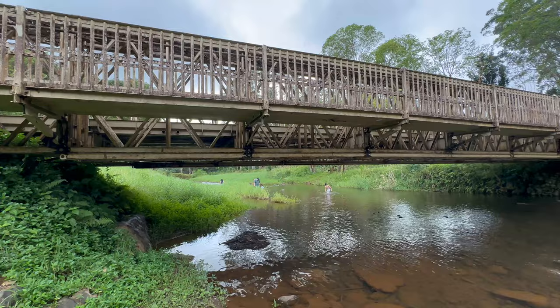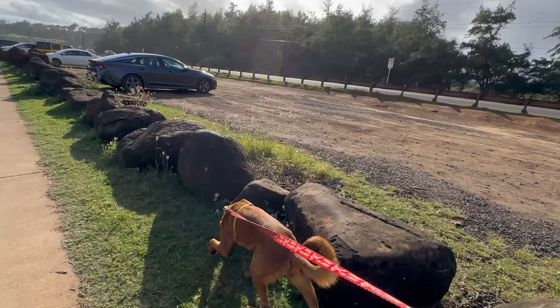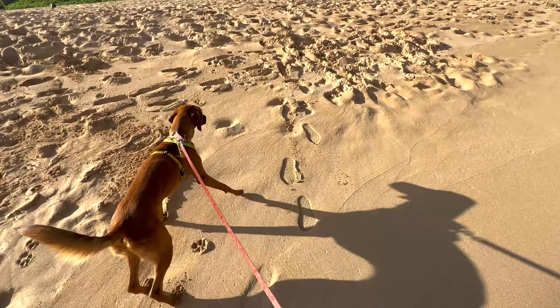After our muddy hike and Alita's zoomies in the river, we headed over to Kalia Beach to walk along the Kapa'a coastal path. Our time with Alita on this field trip is absolutely unforgettable. We highly recommend adding the Kauai Humane Society to your itinerary and spread some love to pups in need.